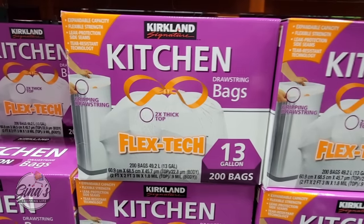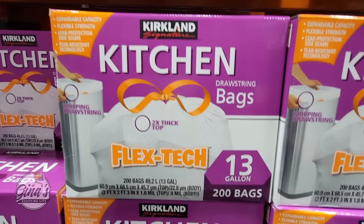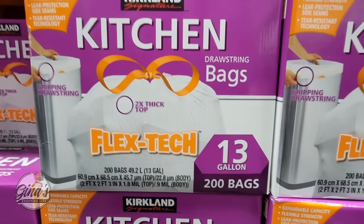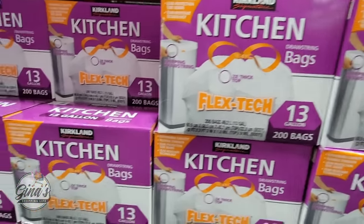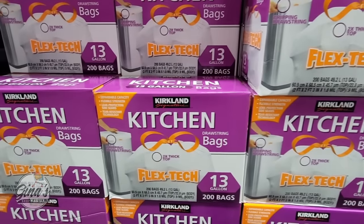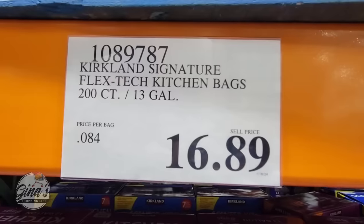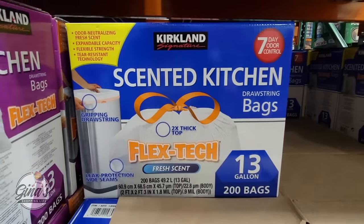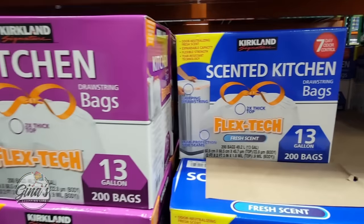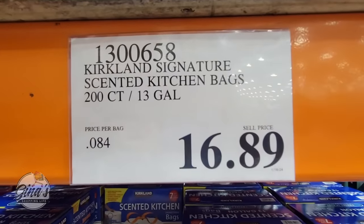Here's another favorite of mine. Of course, it's the Kirkland, the kitchen bags. The drawstring, I like these. I've been using these for so long. They don't tear. Now, of course, I prefer the ones with no scent because sometimes the ones with scent is too strong for me, but $16.89 for 200 of them. Now, if you do prefer one with the scent, they have those as well. It's the same price. You're getting the same amount, $16.89 for 200 of them.